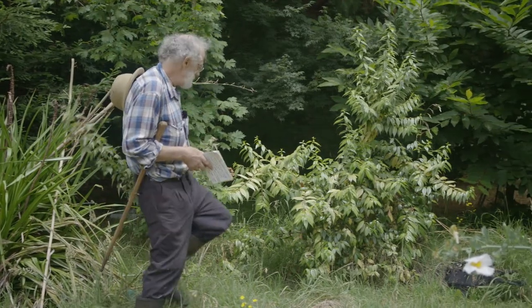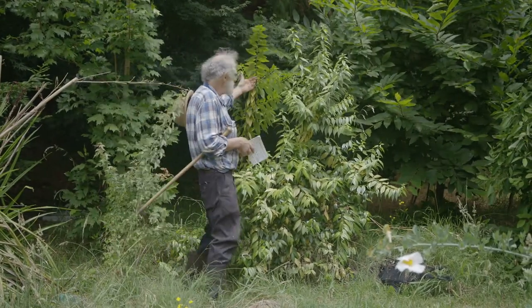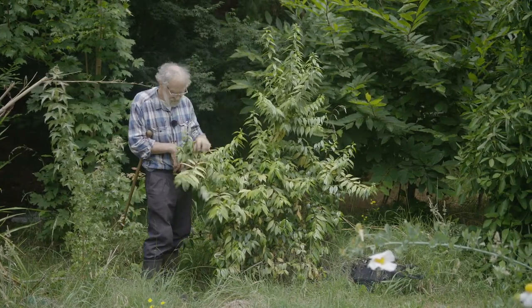This one's suffering a bit. I've never really quite understood what the problem was. It might be too much sun or too much cold here where we live, but I've had to cover it a good deal.